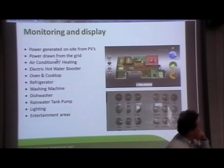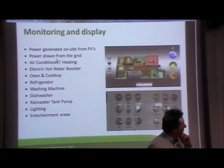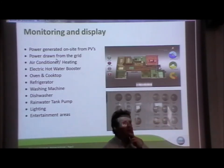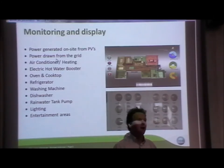We also came up with that top screen. The house had an in-home display unit as well, and we developed that. This was developed in conjunction with Latrobe University. We put a family into this home, and the idea was to try and give those occupants a sense of how their home is performing and give them an indication of, are they doing well, are they doing bad.